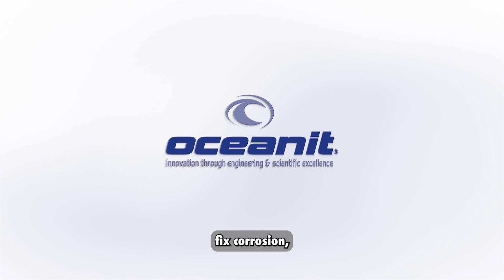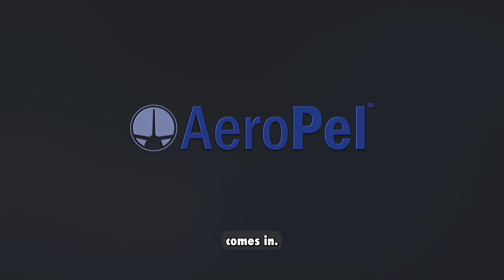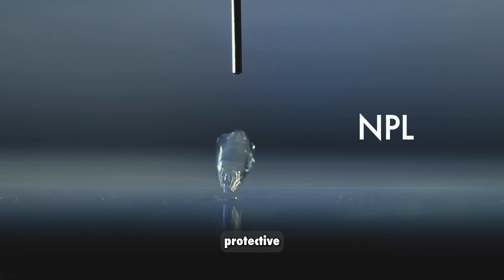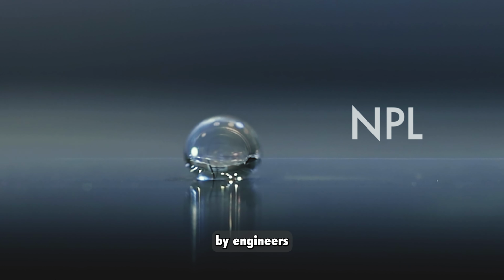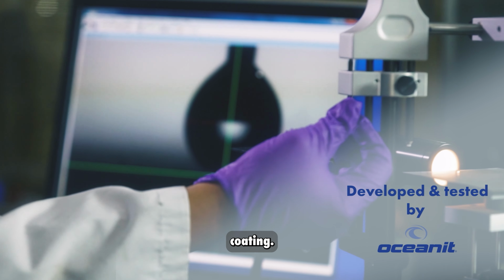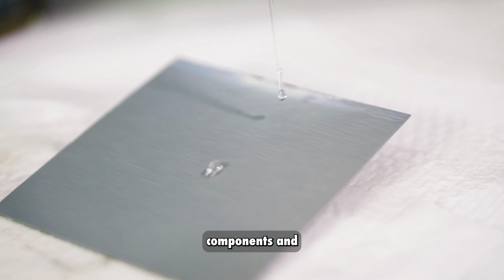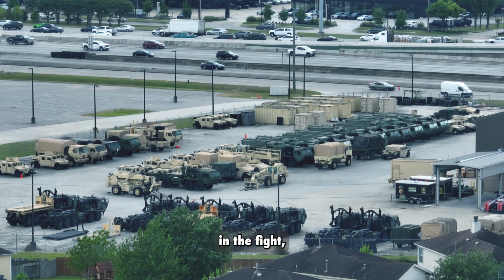We don't just want to fix corrosion, we want to prevent it. That's where AeroPel comes in. Think of it like an ultra-thin invisible shield, a nano-protective layer powerful enough to stop corrosion before it starts. Developed by engineers at Oceanit, AeroPel isn't just another coating. It's a nanocomposite treatment force field that wraps around aircraft, components, and even ground support equipment, keeping them in the fight, not in the shop.